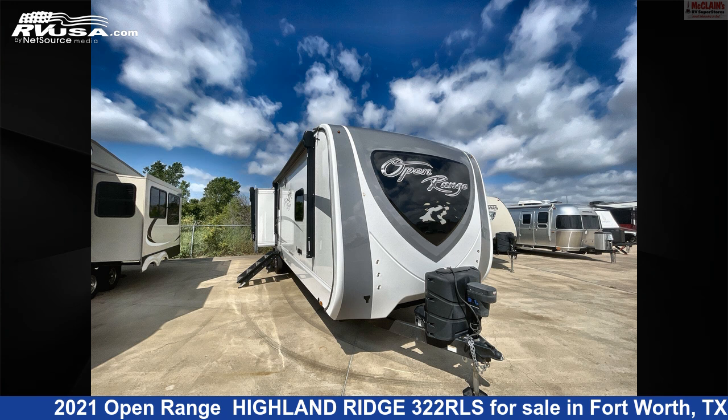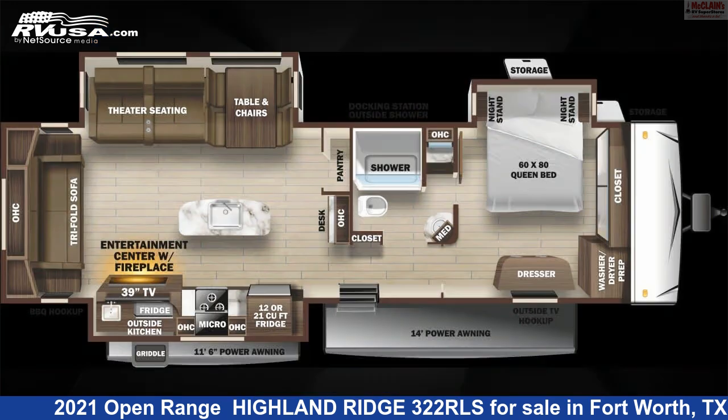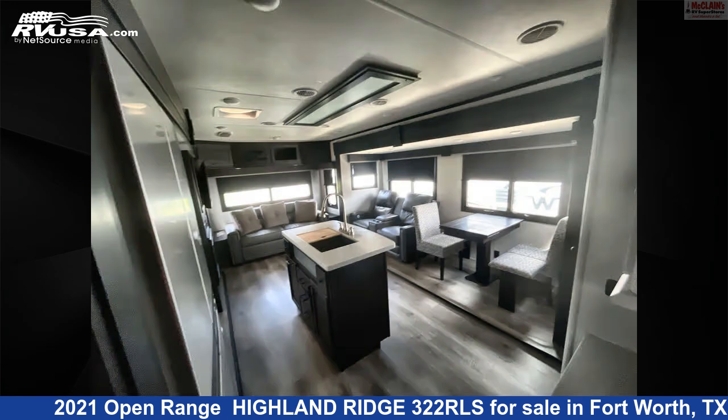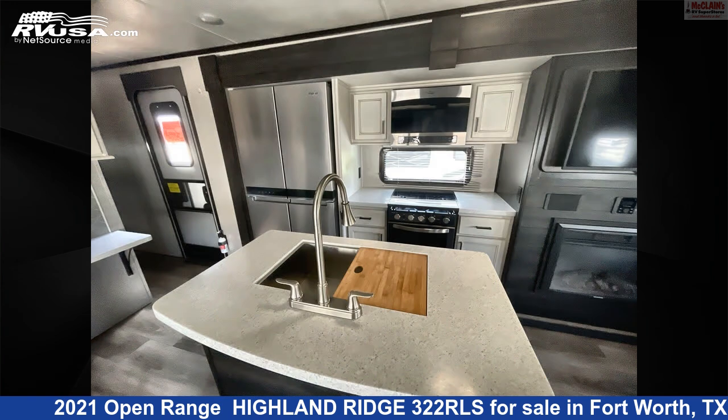This 2021 Open Range Highland Ridge 322 RLS is a travel trailer RV. It is located in Fort Worth, Texas, 76140 and is offered for sale by McClain's RV Fort Worth.